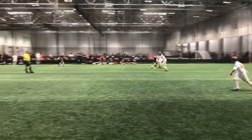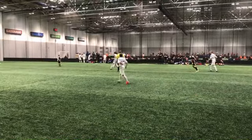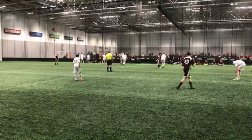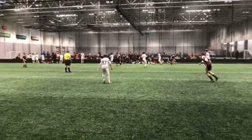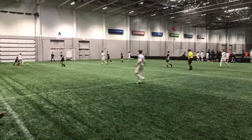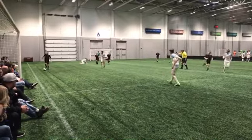He launches that one. It's up to Ty. Back to Hunter. All the way back to Brennan. Brennan and Hunter playing catch there for a little bit. Moves that up for Odin. North Suburban attacks back. Nice lead pass with Brennan fighting. Oh! No call. No call on the play.